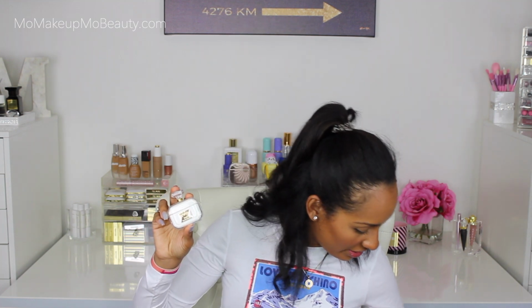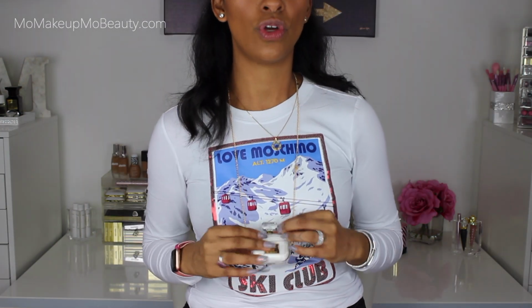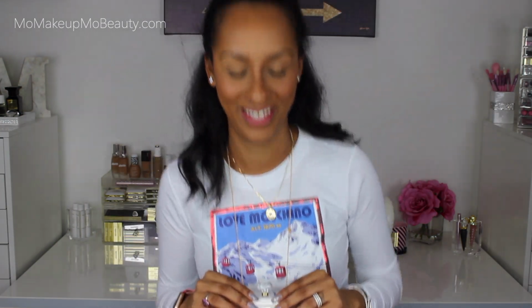And my daughter got me this case. It's like a little Chanel case. And, oh my gosh, hold on. It comes with a little chain, right? It's so extra for no reason. I love it.